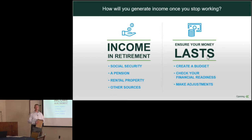Either you work longer before you retire, you spend less in retirement, or you save more towards retirement. Or you work part-time in retirement. Nobody likes those choices. Most people want to retire and be done.